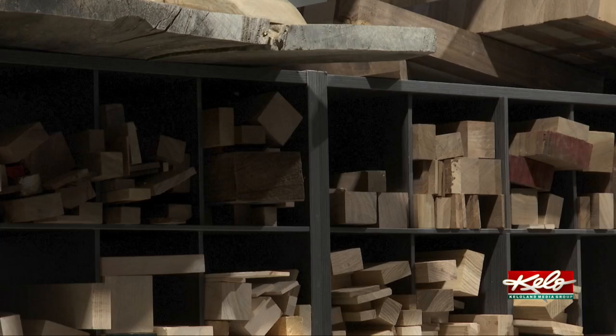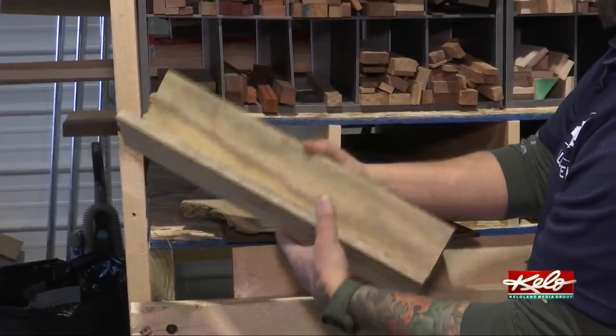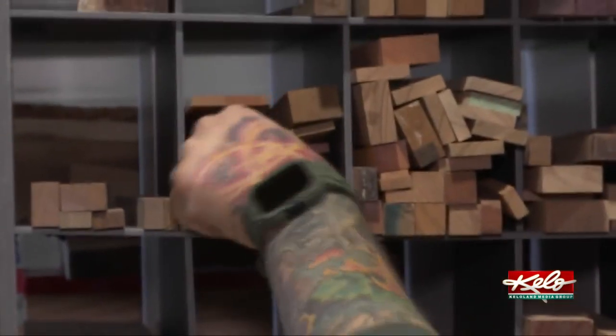And his knowledge of exotic woods is evident. Some of those woods are like a black limba, and so it's still kind of a blonde, but then there's some different variations in there that you can certainly highlight when creating it. There's Paduke, there's Red Heart.